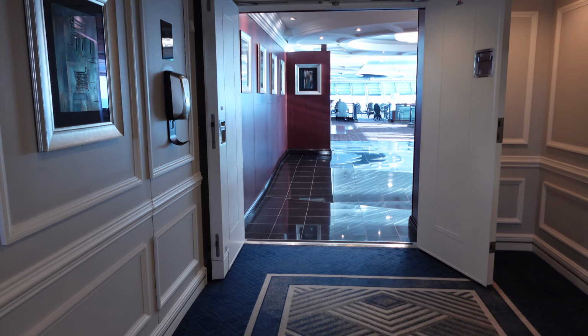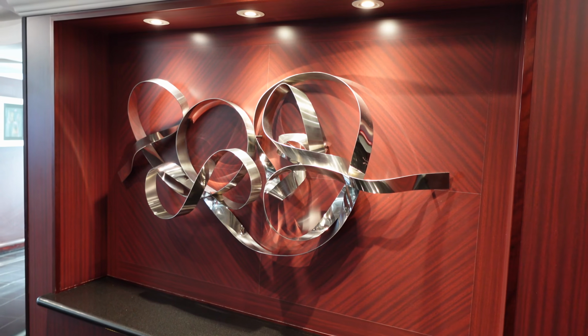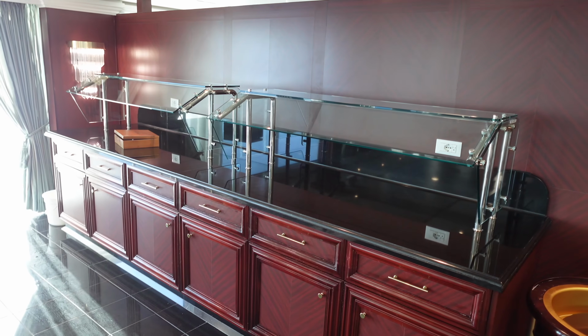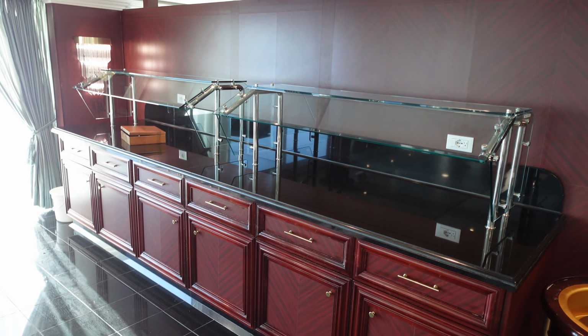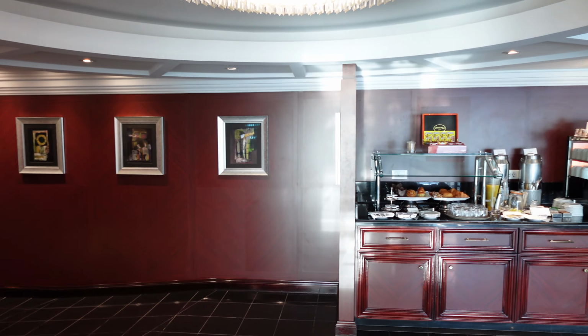And on the starboard side, there's an identically sized space that houses the artist loft on the Insignia, though on Sirena, this room is closed up and appears unused. We'll be curious to see if Oceania puts this vacant space to use sometime in the future.